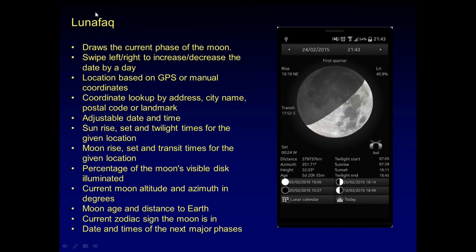My favorite phone app is called Lunafact. It draws the current phase of the moon depending on the date and time. Swipe left to increase or decrease the day. It pretty much does everything for you. Lunar calendar gives you the whole view of the month. It tells you when the moon's going to rise, when it's going to be straight up, when it sets. Not straight up, but its highest point in the sky. Also tells you when sunrise is, sunset, when twilight ends. It's a very, very handy app.